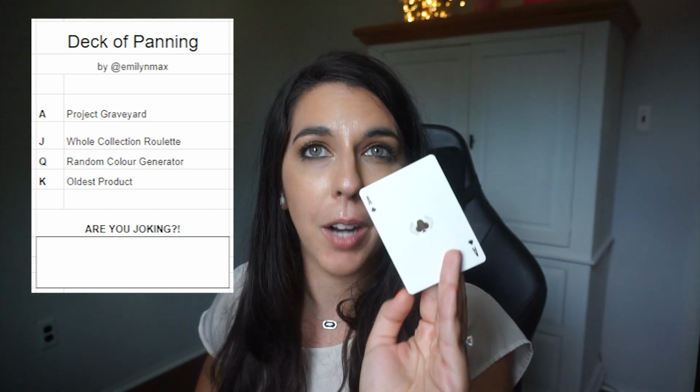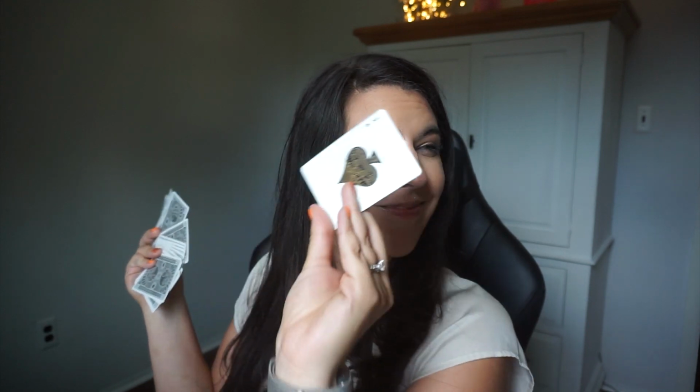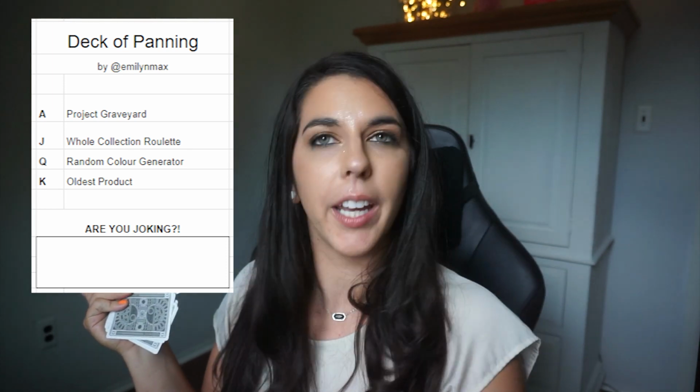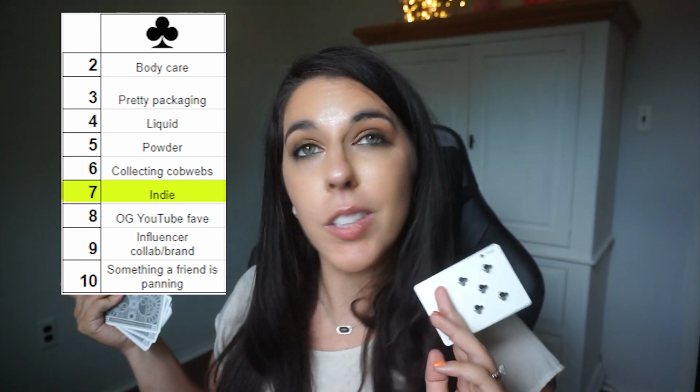I have a Project Graveyard. I think I know what I'm going to pull in for that one. That's a good card. Okay, I guess we're just going to reach for products from years before. And then the last one is the 7 of Clubs. Wow, lots of blacks today. I have an indie product. That is a good card to roll.